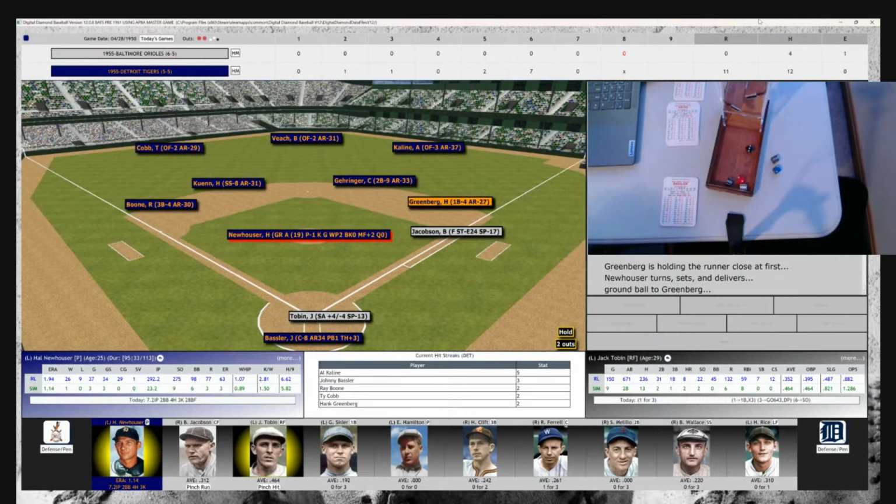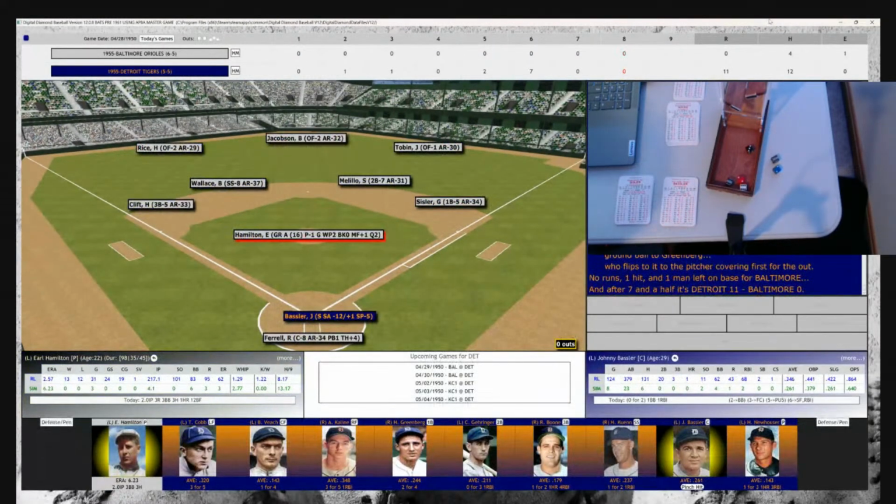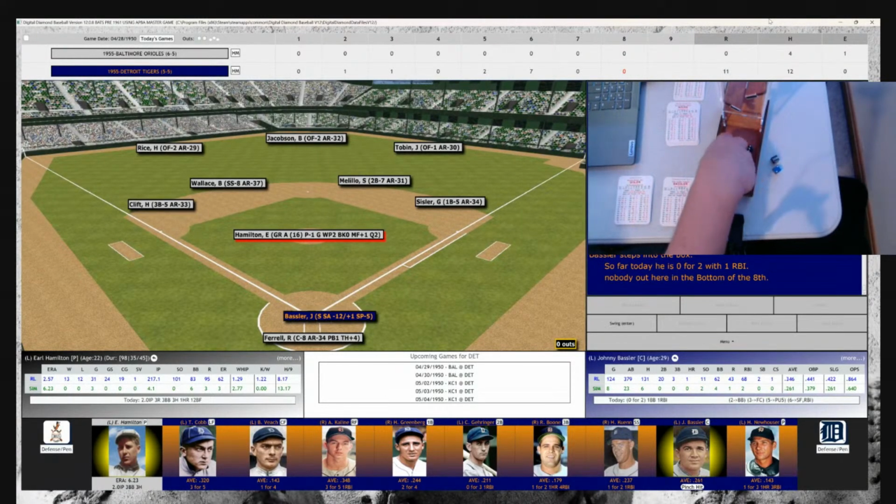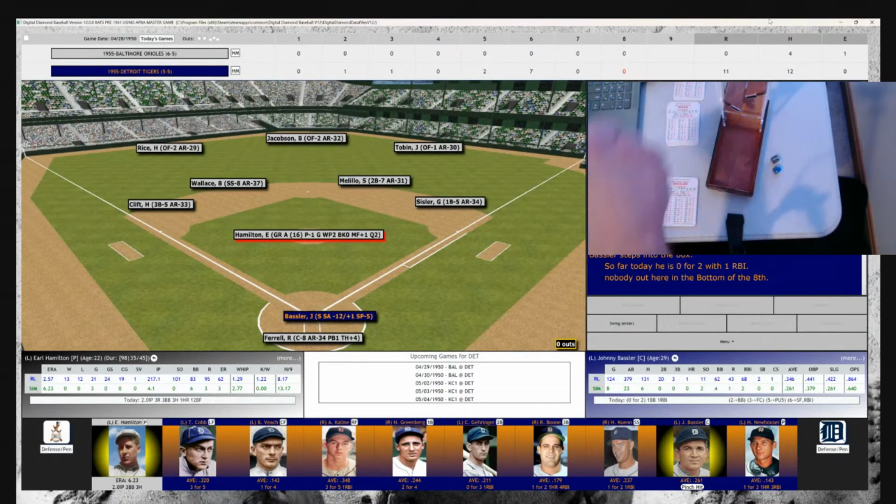1 runner stranded. We go to the bottom of the 8th. We got Blasser, Hauser, and Cobb due up. Johnny is 0 for 2. He has walked, reached on a fielder's choice, popped up and had a sacrifice fly last time up.